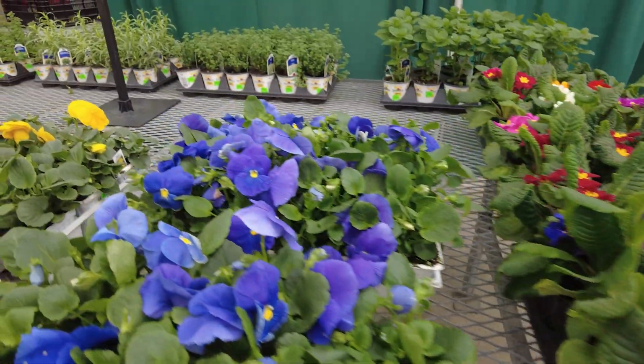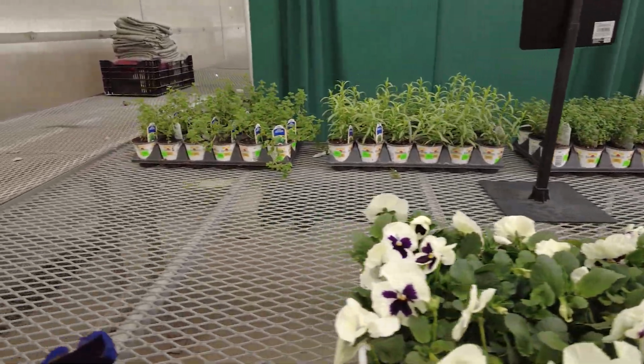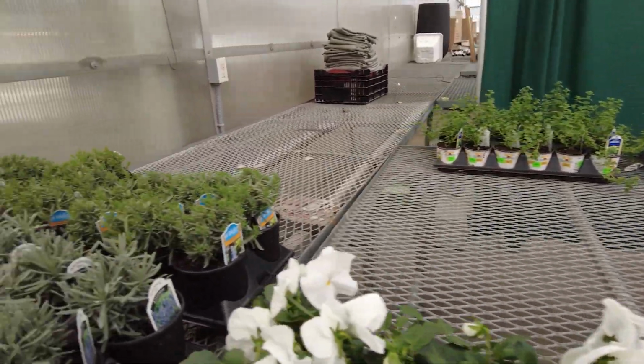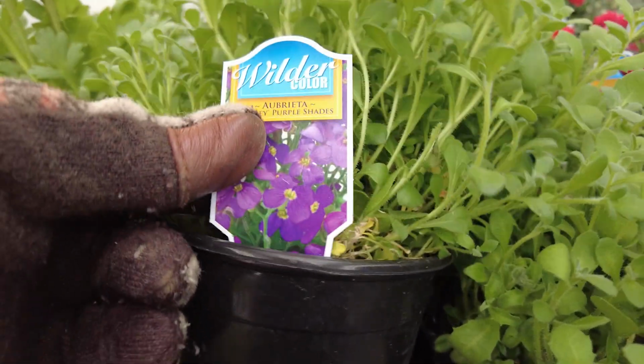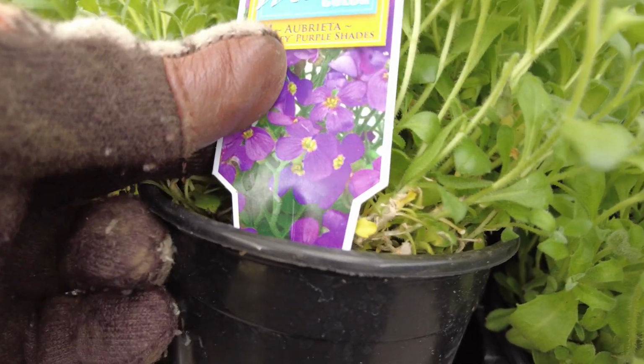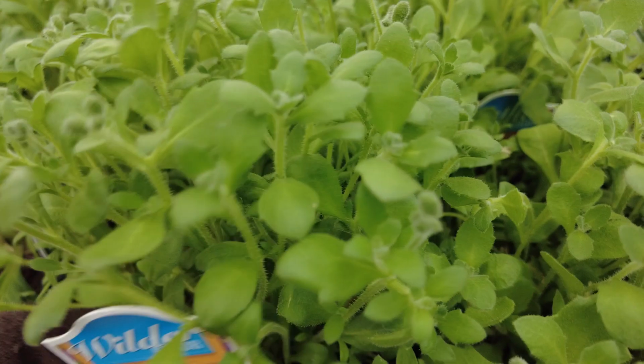So many pretty colors. I love primrose. They're usually the first that start flowering, even before the bulbs have got buds on outside. Of course. Oh yes, Aubrieta. I love, oh, I'll definitely need to get at least one pot of Aubrieta. I've been meaning to get more of that.